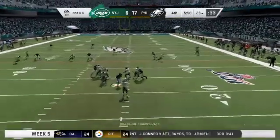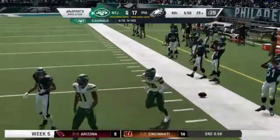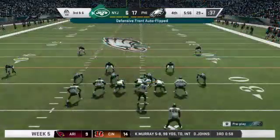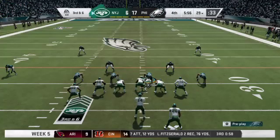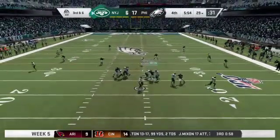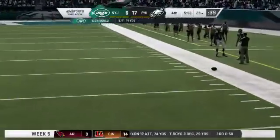Here's Darnold. And this one incomplete. Too much contact to hold on to that one, and it's 3rd down. So after the 2nd down incompletion, they'll come up now against a 3rd and 6. Darnold from the gun. And the throw there going to be incomplete.